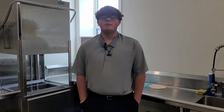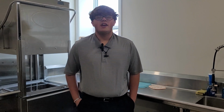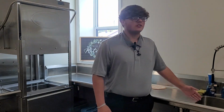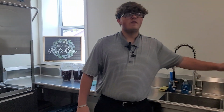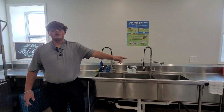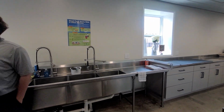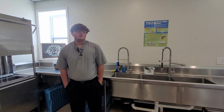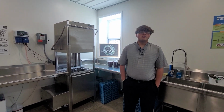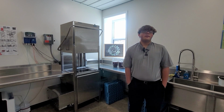Hi, my name is Billy Burgess, and I'm going to tell you about how we wash our dishes and about the dishwasher. So this is our wash, rinse, sanitize for 10 to 15 seconds. We put them over there because they're required to dry before we can use them again. And this is our dishwasher, which is used. It takes 2 to 3 minutes before it's sanitized and where it's required to be.